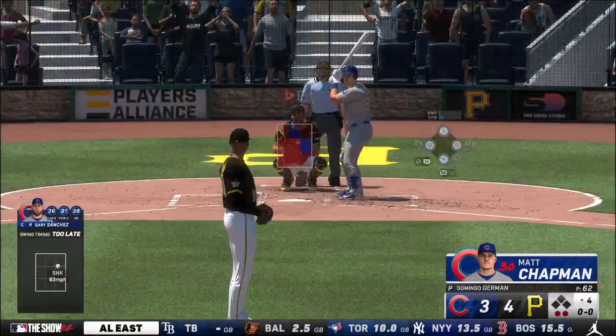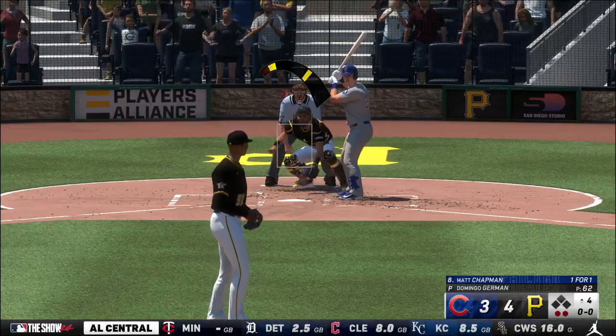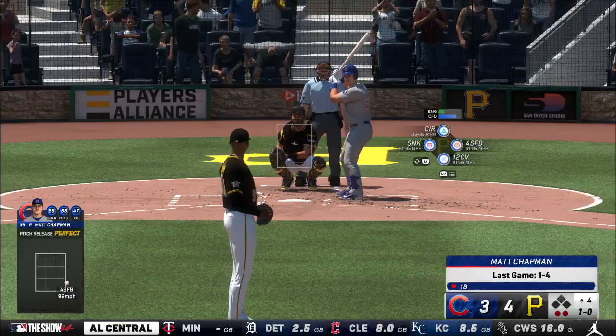Now it's Matt Chapman, singled and scored his first time. Inside, just missed.